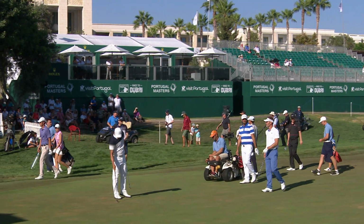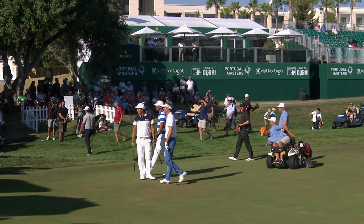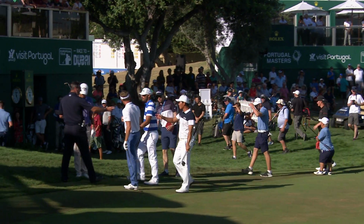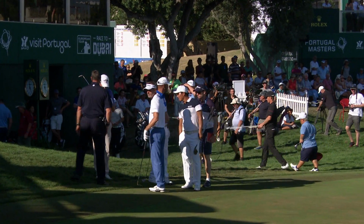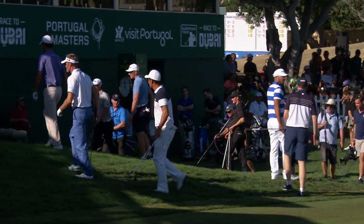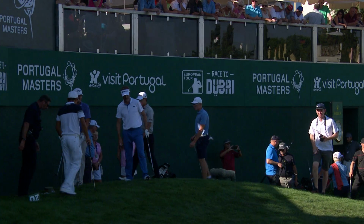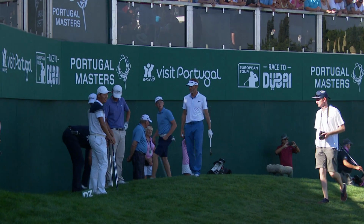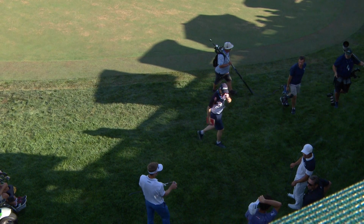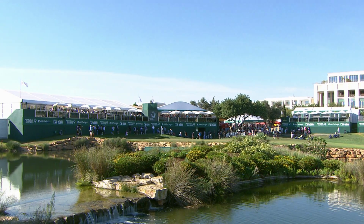The same format for the chip off, which is going to be from the back right portion of the green. The EDGA players will get 2 shots, and then the professionals will get 1 shot. Plenty of green to work with. The green is facing the players, so lots of different options. Certainly not an easy shot. Looks like Kevin is suggesting they're going to have to drop the ball in this rather fluffy, hairy rough.